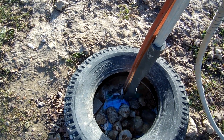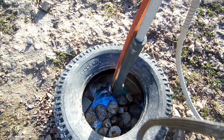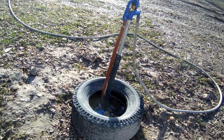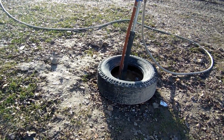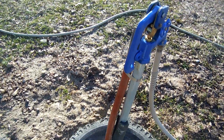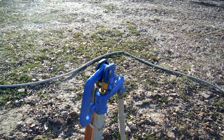And then we covered it. Right now we just have some rocks and dirt, you know, covering it, because we're going to be moving it eventually, because it's stuck out here in the middle of the yard where it could be easily run over. So we're going to move it, but right now it's good and it's not going to be able to freeze, so we're going to be able to have water when the next freeze comes.